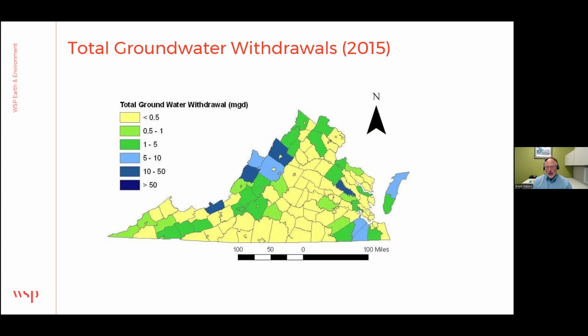Up in the Shenandoah Valley, where you have limestone aquifers and you can produce wells that yield quite a bit of water, you get industry moving in. You also have agriculture, and the same in the coastal plain where you can produce high yielding wells. Over on the eastern shore, it's for the chicken plants. In the southeast, it's paper plants. It's a variety of different things.